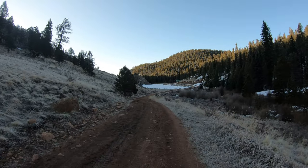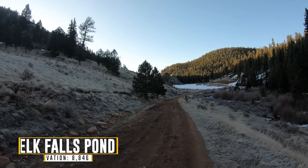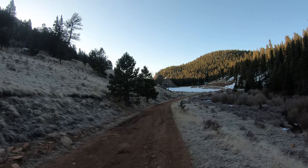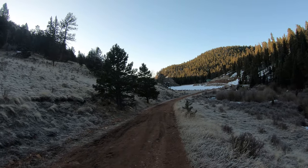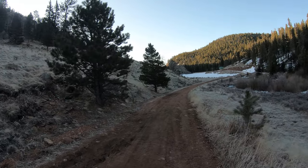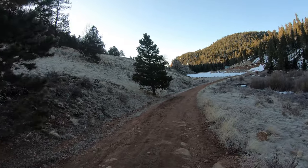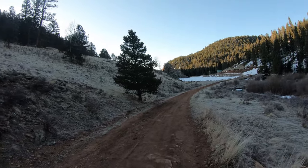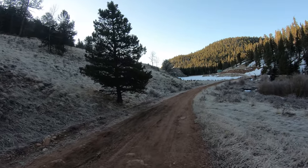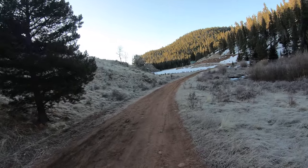We are walking up on Elk Falls Pond. Looks to be completely snow covered. Not sure how frozen it is. The stream right next to us is partially frozen. So I'm guessing probably pretty much the top layer of the lake is frozen, which means Elk Falls, the waterfall, is probably pretty much frozen. But that's to be expected this time of year. We shall see soon enough.